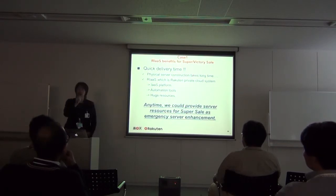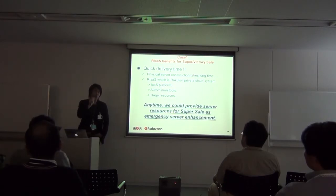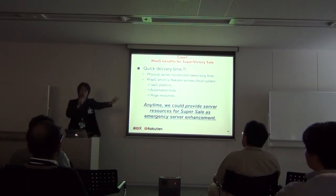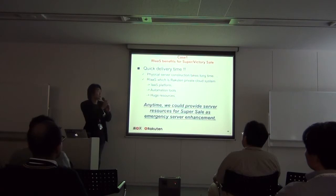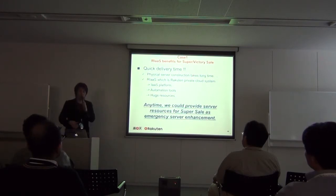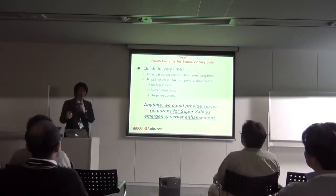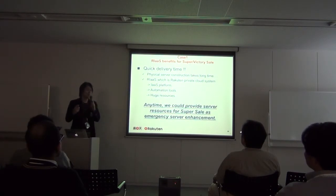And so in the daytime we don't have heavy traffic, so we have 24 hours before the next night's spike time, and we prepare quickly the resources for Supercell and the other services from our RF environments. And the next case is that our data center infrastructure is a very, very flexible model.